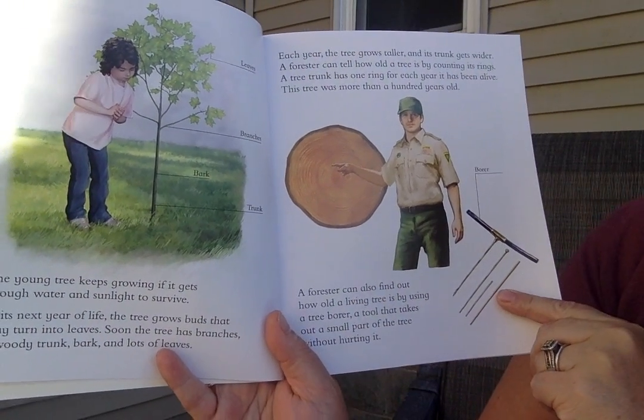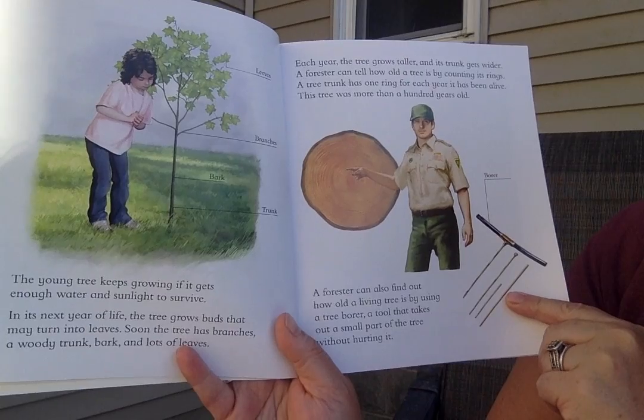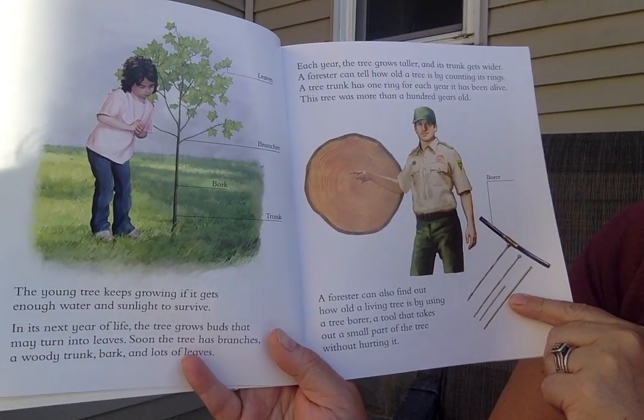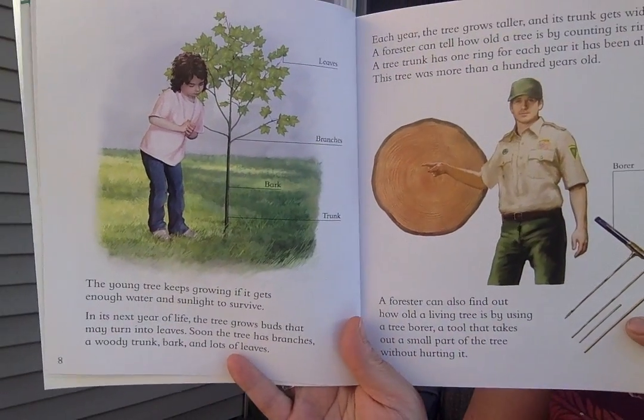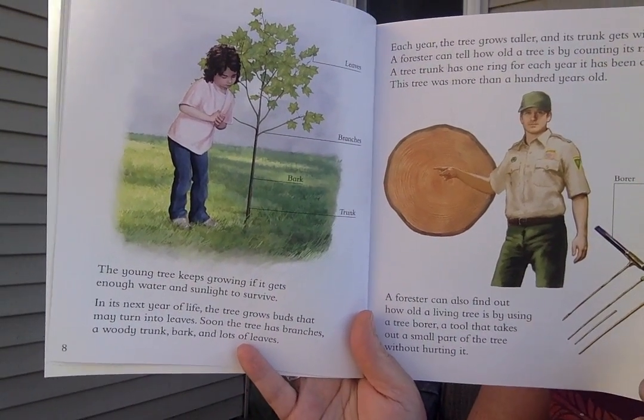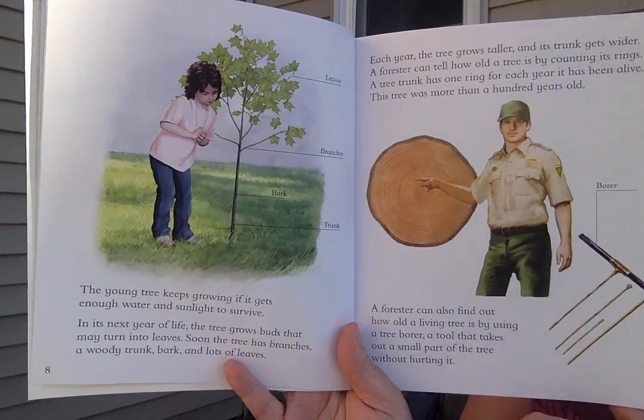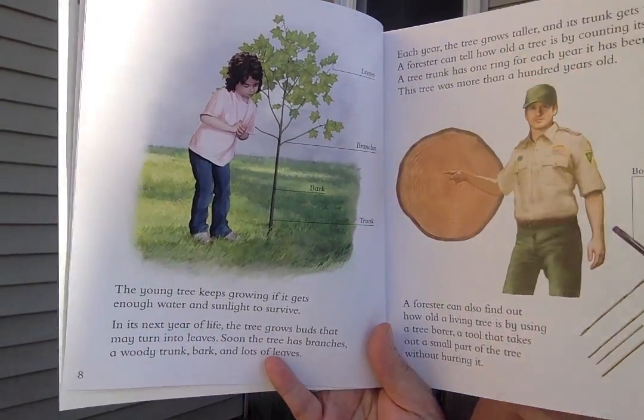A forester can also find out how old a living tree is by using a tree borer, a tool that takes out a small part of the tree without hurting it. So the rings on a tree are like candles on a birthday cake. Each year you add more candles, and the tree adds more rings.